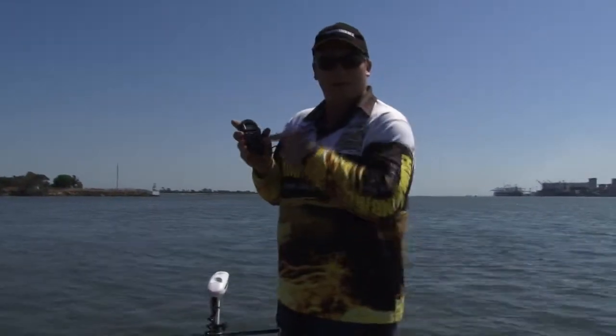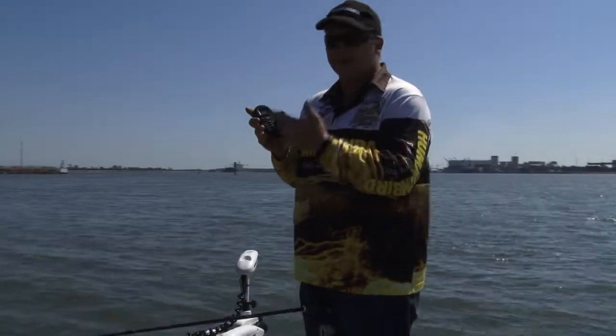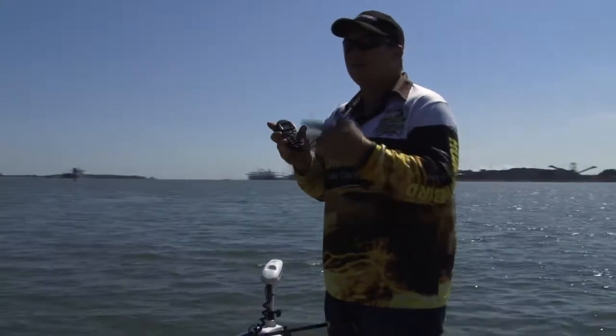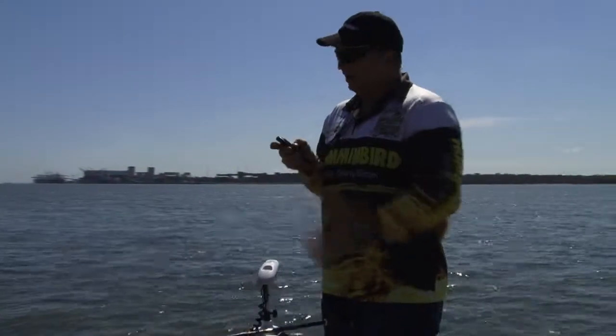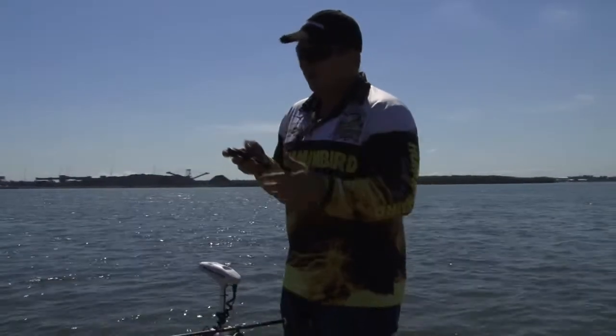The spot lock button, so that'll allow you to save up to 6 spots on the electric motor, so A, B, C, D, E, F, and you can recall those spots. So if you've been fishing a spot, caught a few fish, the fishing's gone quiet, gone to another one, you can actually then go back, recall the spot you're at before, and go back to it.